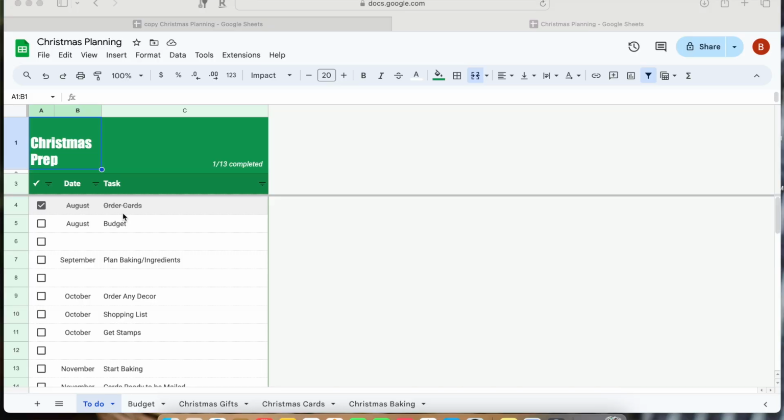The budget is the second thing in August. I had laid out my budget last year after knowing what I did, so I have a rough outline of that. I don't really think I'll harden that up until we start figuring out gifts and baking needs, because obviously that's going to dictate where some of that money's got to go. And then for this month, it's to plan baking and ingredients.